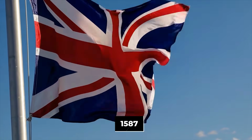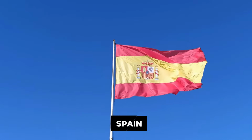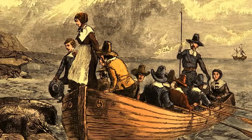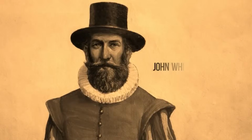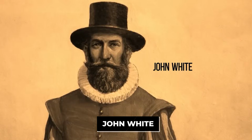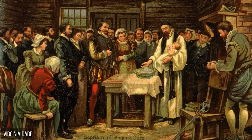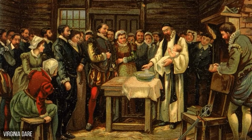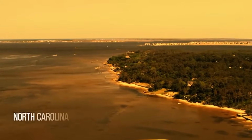The year is 1587. England is trying to plant its flag in the New World before Spain devours the entire continent. A group of 117 colonists, men, women, a handful of children, set sail from Plymouth under the leadership of a painter-turned-governor named John White. They're not soldiers, they're families. Ordinary people who signed up for something extraordinary, the first permanent English settlement in America, on a sliver of island called Roanoke, off the coast of what is now North Carolina.